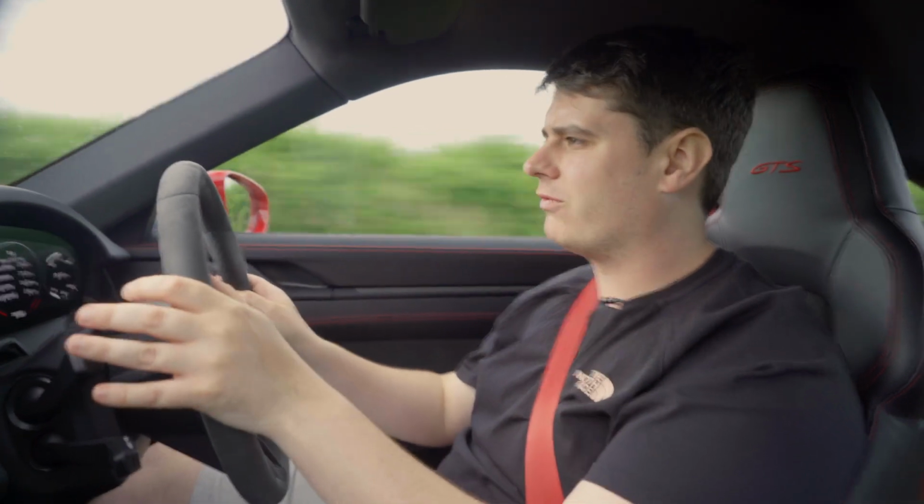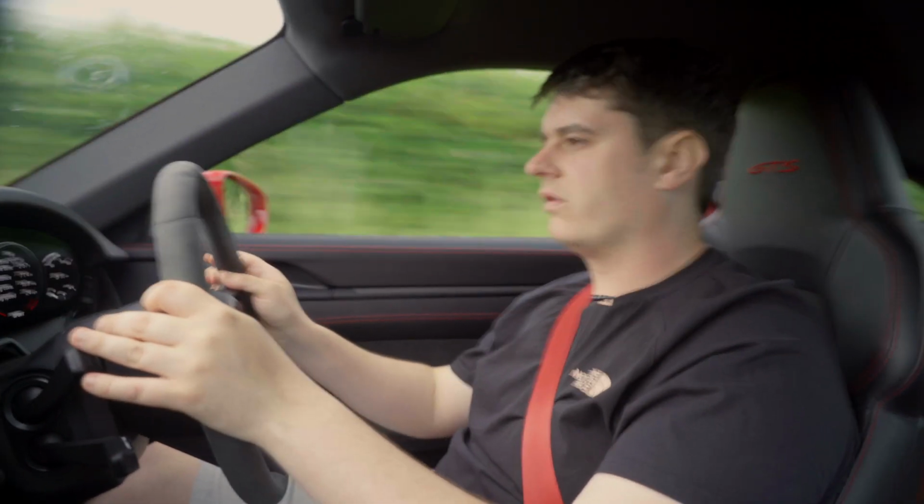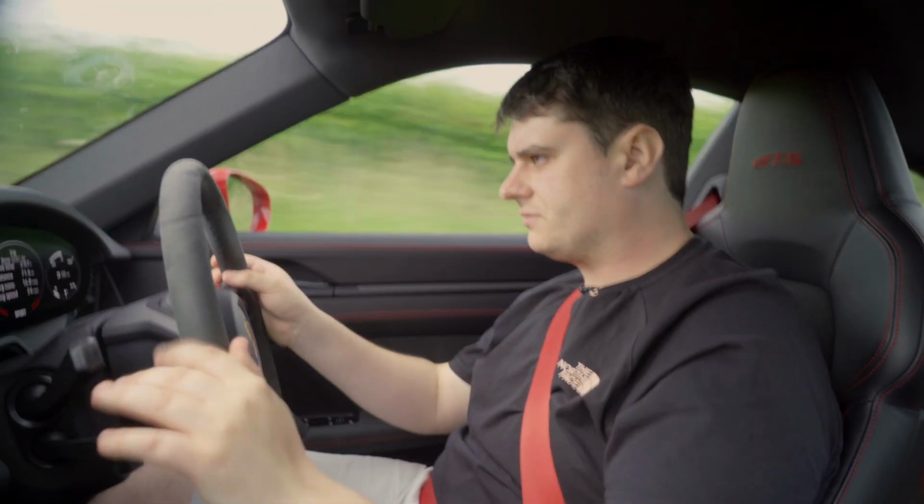It gives you plenty of warning if you're going to make an absolute hash job of that corner, and the traction control systems will step in and save the day for you. Or you can turn it off and be a hero. Yeah, this one's a special one.